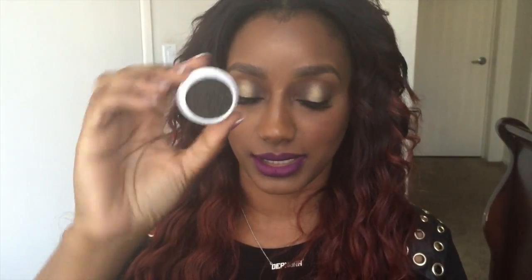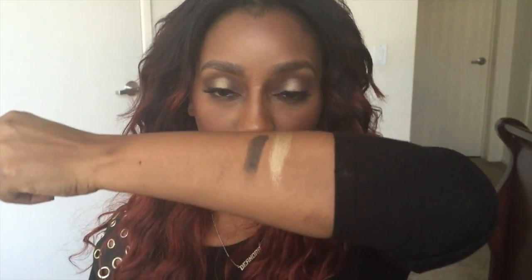Next color is going to be Disco Ball. This is what Disco Ball looks like, and this is still, is it considered metallic? Yes, this is a metallic color, and I'm going to get a good amount and swatch that one out for you. So it's black, but it has like gold shimmer in it, which would be really pretty for a smoky eye.